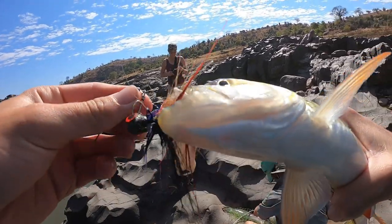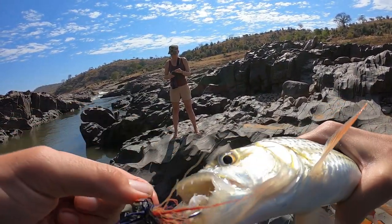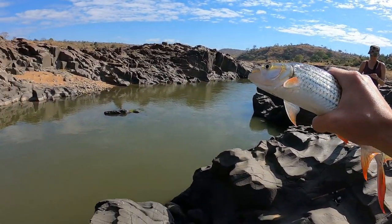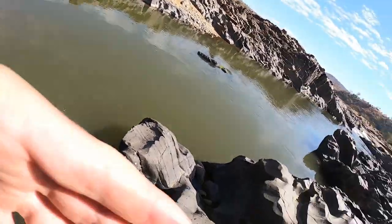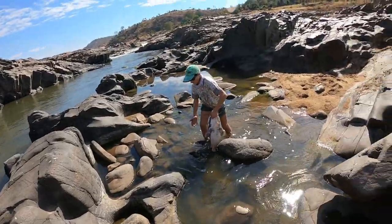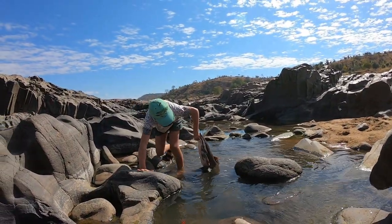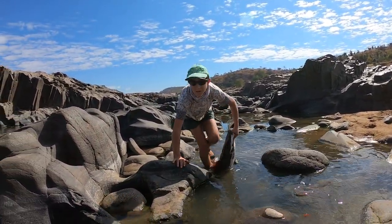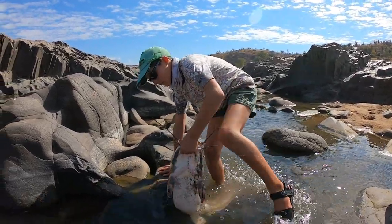Beautiful. Just while we're unhooking the big barbel. Getting small tiger. Bye bye, little fishy. There he goes. Okay. What a monster of a barbel. What a monster.